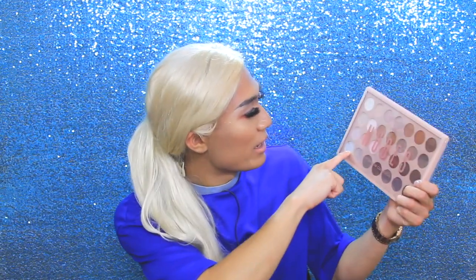Now this has got 7, so 28. 28 eyeshadows for £8. Now, £8 is obviously a lot of money for Primark, but for 28 eyeshadows, that's sick. So, yes, it's matte. It feels really, really nice. Packaging's nice as well, I like it. So this is the palette. There's a lot of neutrals, and we love a good neutral palette.